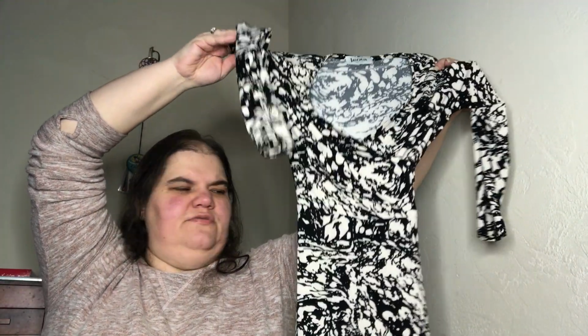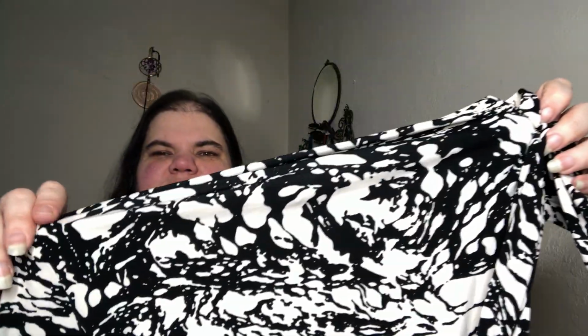Let's see. This is another Leota. This one's a size extra small. I also don't know if this was the best one to pick up, but it's this kind of marble print in black and white, 3/4 length sleeves, which I really thought was kind of fun.